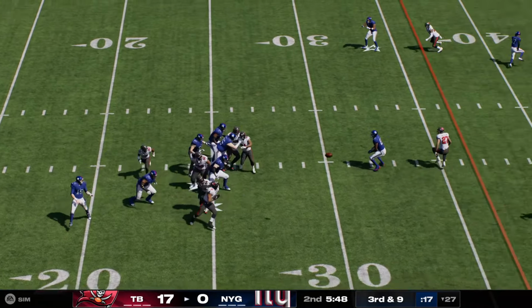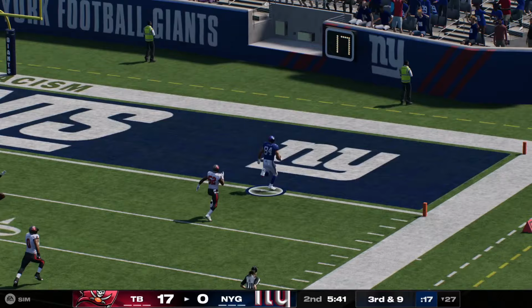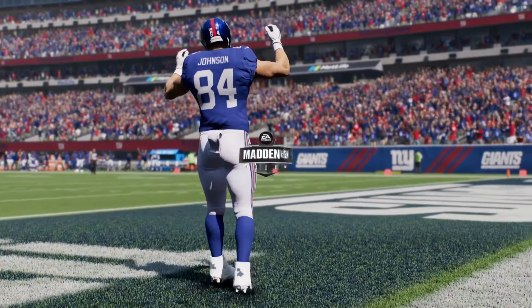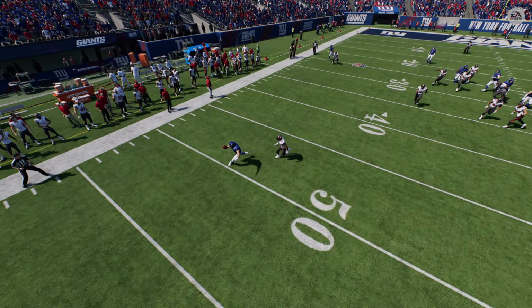He'll look to throw. Pass taken in by his big tight end. Look at the big man rumble. And all the way in. Touchdown, New York. A big play there. 73 yards. And the Giants are able to cut into that deficit.